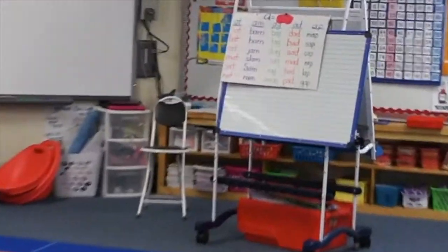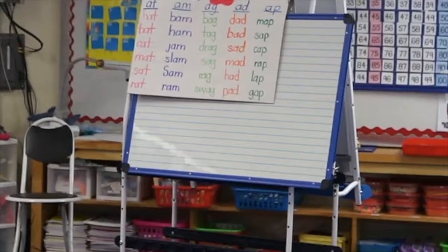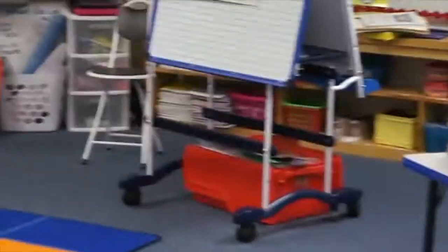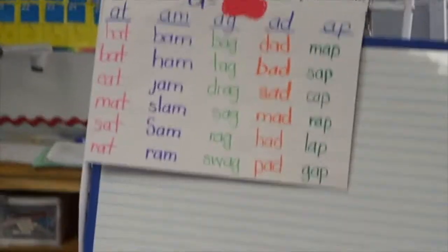What I always do to get started, we always sit together, as my camera zoomed in as far as it can go. We always sit together and do, oh no, here it goes, a chart together. I'm going to walk over there and zoom in. We always sit and do a list together of all of the word families, or if it's ER or IR, or if it's a long vowel, we'll make a chart together of all the words. So I'll let them give me all their ideas.